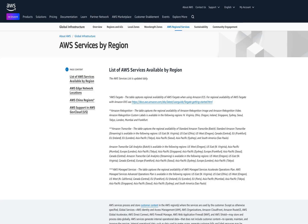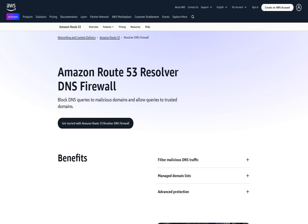Amazon Route 53 Resolver DNS Firewall and DNS Firewall Advanced are now available in the Asia-Pacific region. This managed service enables you to block DNS queries made for domains identified as low reputation or suspected to be malicious, and allow queries for trusted domains. You can create block lists for domains you don't want your VPC resources to communicate with via DNS, providing more granular control over the DNS querying behavior of resources within your VPCs.